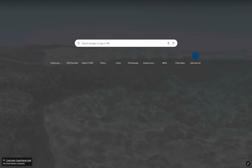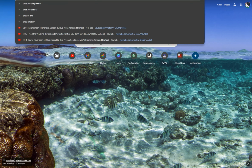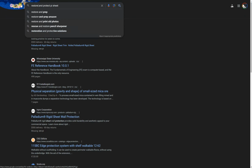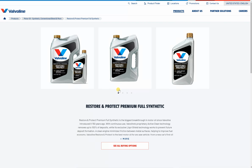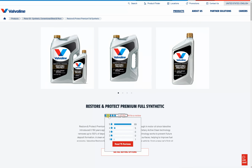You know what I need to do? I forgot about something. Restore and Protect PI sheet. Let's look that up real quick. Hold on, sorry about that. Let's see, can we get that up here? Do they have a PI sheet? Oh, they do have. Let's see here. PI sheet portal. Yeah, product information sheet. But first, let's just talk about something here.